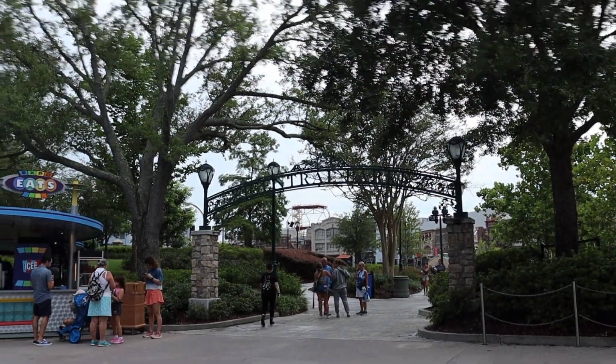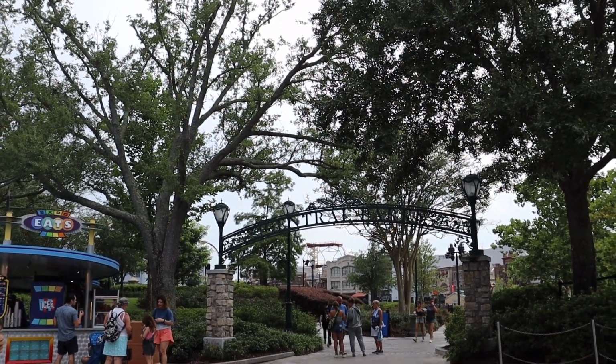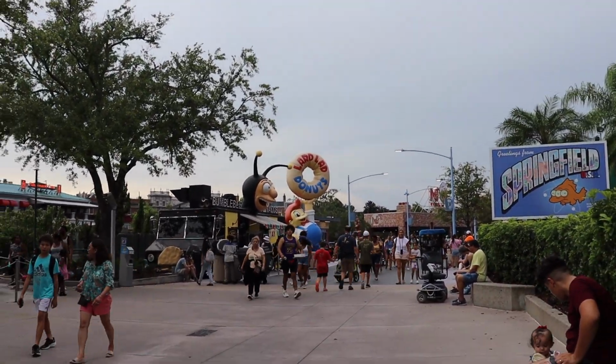All right guys, and something that's not a Horror Nights update. Over here we have the Central Park Archway. It is back. Awesome. And now we're going to move down here to Springfield, where right now, as of yet, we don't have anything in terms of Horror Nights. So we have gone all the way through Springfield.